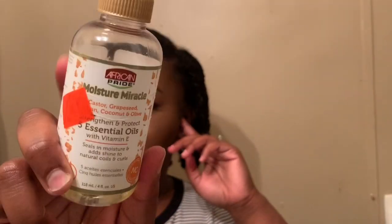I kind of wore my twist to work, so this is not the next morning, this is the morning after. I'm getting ready to go to the mall with my mom, just hang out with her, so I'm going to take these down. I'm going to show you what my hair is looking like after twisting it up and using MoKnowsHair products, okay? Oil, and this is just some African Pride Moisture Miracle Oil that I got.